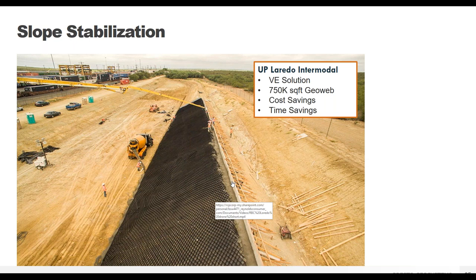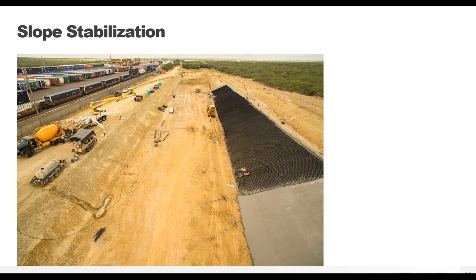Because with GEOWEB filled with concrete, the GEOWEB is the form and it is the reinforcement. So there's no rebar needed. We just basically fill it up to the top of the GEOWEB panel and screed it flush to the top of the panel. Here you can see as they went along and they stopped, they just come up to a hard stop every day, and the next day they just come and start pouring again.